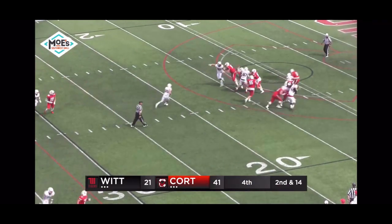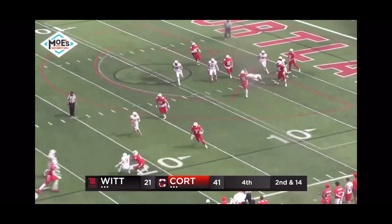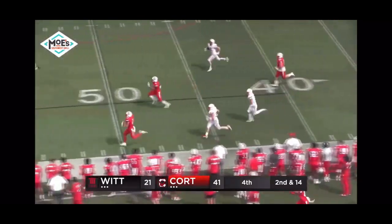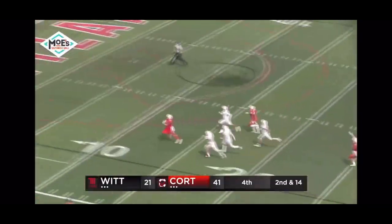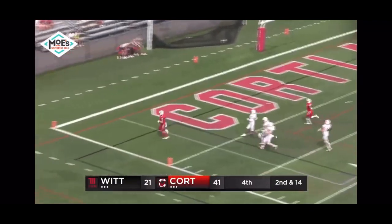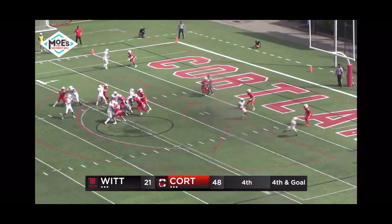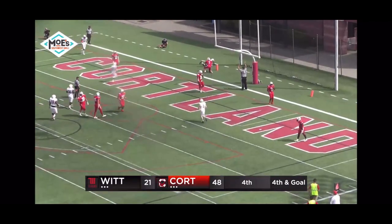Boyes in the pocket looking and nearly brought down. He's able to get it out. That pass completed. Alfonso St. John cuts it back inside at the 20, the 10, and he is into the end zone. Brown in the pocket, looking, and that is a touchdown for the Tigers.